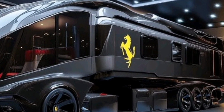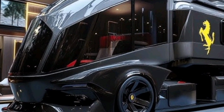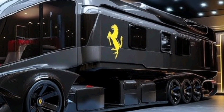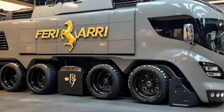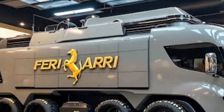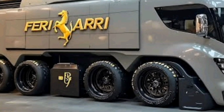The world of luxury motorhomes is set to reach new heights in 2026, as manufacturers blend cutting-edge technology, opulent design, and unparalleled comfort to cater to discerning travelers who seek the ultimate mobile lifestyle. As the line between high-end hotels and recreational vehicles continues to blur, the 2026 lineup introduces models that are not only engineering marvels but also rolling showcases of modern luxury.